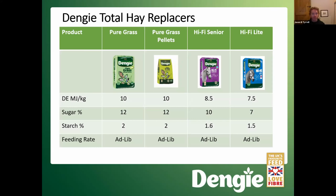To that end, we have a number of feeds that can be used either as total hay replacers or partial hay replacers, according to your need. I'm not going to go through each and every single one of them. They are all there on the Dengie website, and we have actually got a whole dental section about feeding hay replacers and things to give you a good guide.